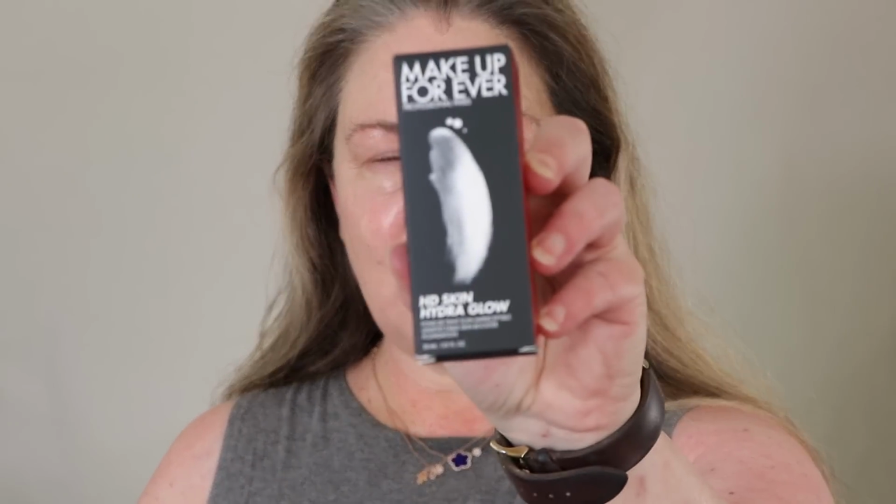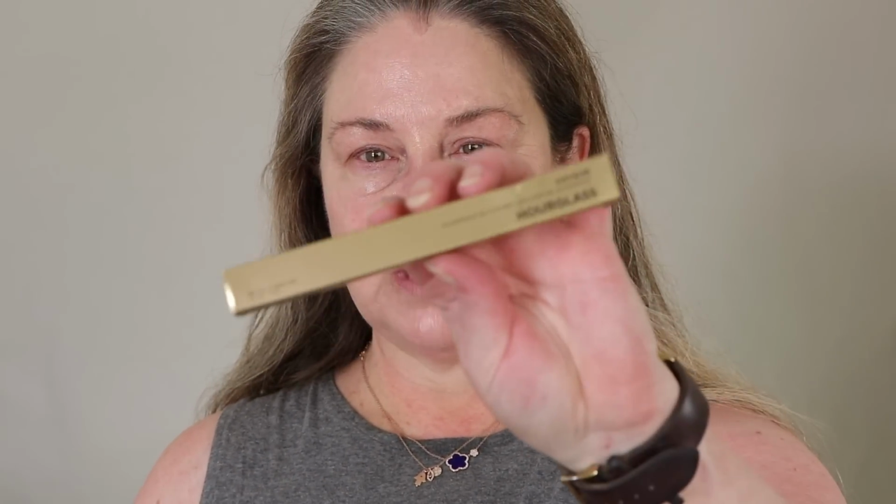Makeup Forever, the HD Skin Hydra Glow. I found a color that works for me, and I love this. I reviewed it with a color that didn't work for me, and then I liked it so much I got another sample and got it at the sale. So that will be putting on. My Hourglass Voyeur Gel Liner in Cave. I got this because I can't tell how much I have left, and I don't want to run out. So, you know, this is the time to get the things that are the tried and true.